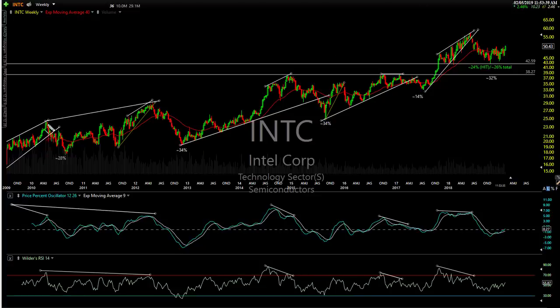Semis move a lot more. So a 28% drop, although it met the definition of a bear market because a drop of 20% or more off the highs, no. When you look at this chart, this is a bullish trend, and these are simply corrections. Yeah, they're powerful corrections. You make a lot of money shorting a stock that drops 34%. So far off the highs, we had this very clean bearish rising wedge.